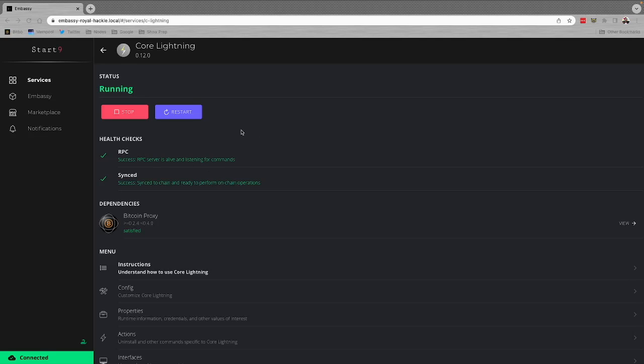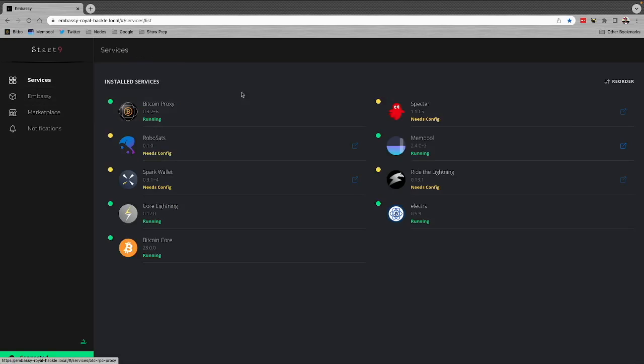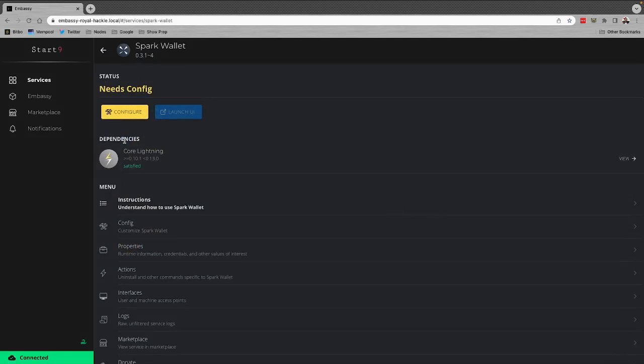So fantastic. Let's go back to that original app that we were looking at that we wanted to run, which was Spark Wallet. I can just hit back to get back to it, or again, from my services, I can see Spark Wallet right here. Note that Core Lightning is now running. So if I click on Spark Wallet, it now says the dependencies, this one is satisfied.